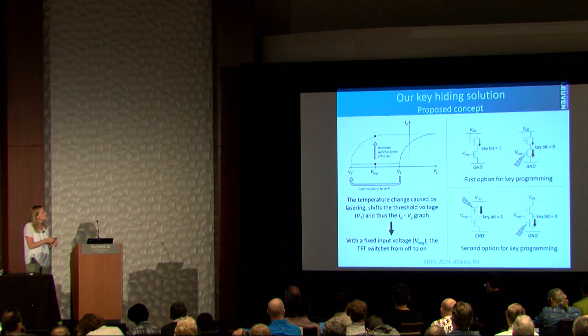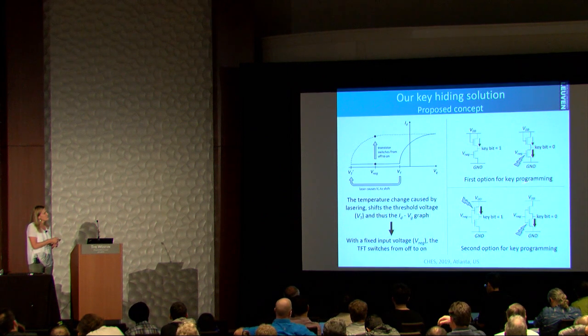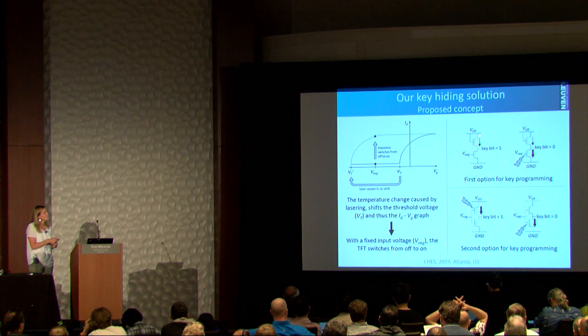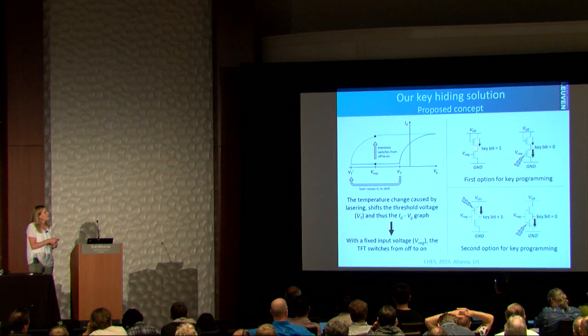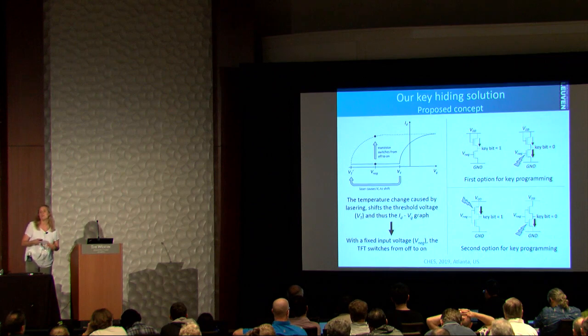So there's two options now to use this phenomenon. On the right side of the slide, at the top, you can see the first option. What we can do is use a pull-up n-type transistor to connect the key bit to a logical one, and then a pull-down n-type transistor that has this fixed negative voltage at its input. If we don't do anything, the key bit is one. If we then use a laser on this bottom transistor, then this transistor starts drawing a current. And if we make sure that this transistor is larger than the top one, then this one wins from the top one, and the key bit becomes zero.